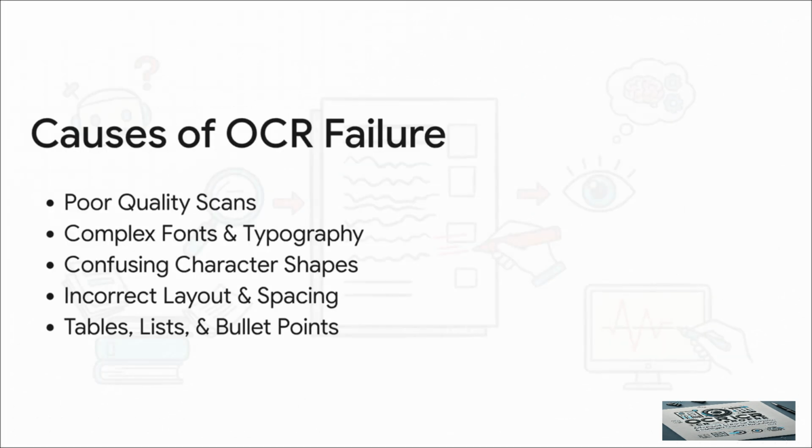And oh, it gets way more complicated than just that. A slightly faded print, a tiny coffee stain, or a stray mark on the paper can throw the whole thing off. Not to mention fancy fonts, complicated tables, or even just simple bullet points. They often turn into a complete mess because the software just doesn't get the original structure.